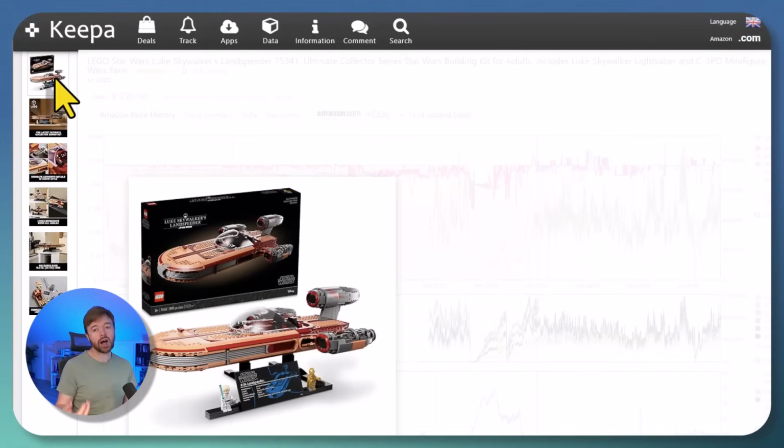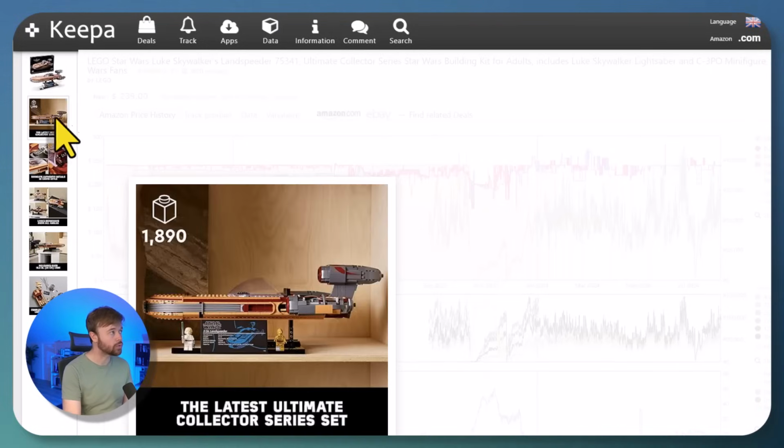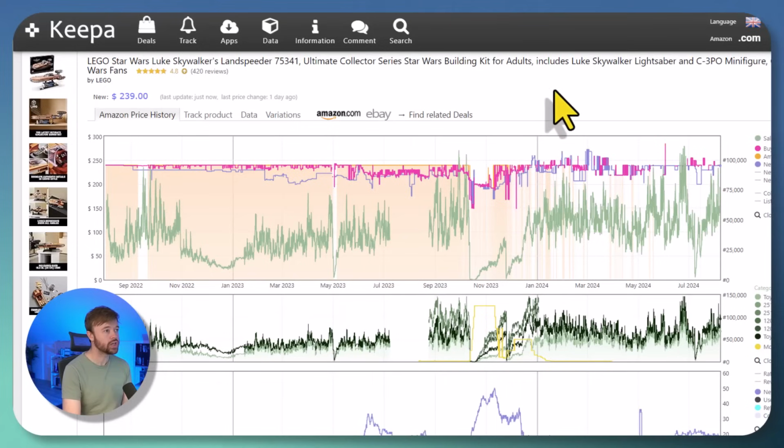The design of this set, I don't love. It's just got a couple of colors. There's something about this set that I just don't love the design, even though, again, it does depict the Landspeeder nicely. I don't think it's going to look as good on a shelf as some other similar or similarly priced UCS sets that we could get instead, such as the X-Wing. That is just my opinion, of course, and aesthetics is always opinion-based. That is my opinion on this set. And I do think maybe that is a cause for the sales rank not being as high as it could be.